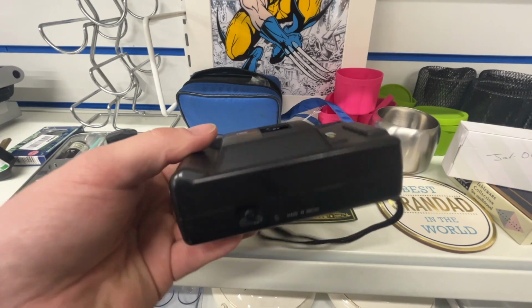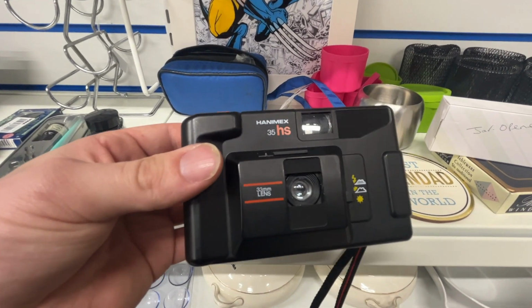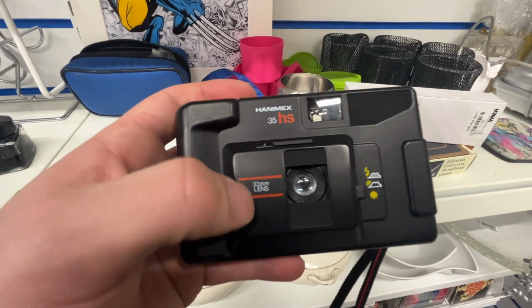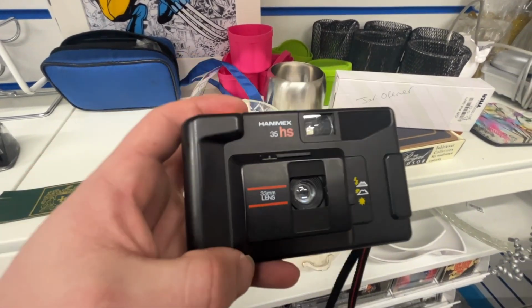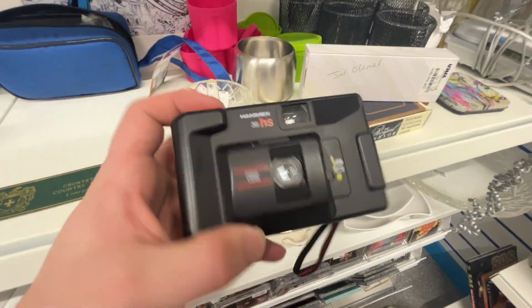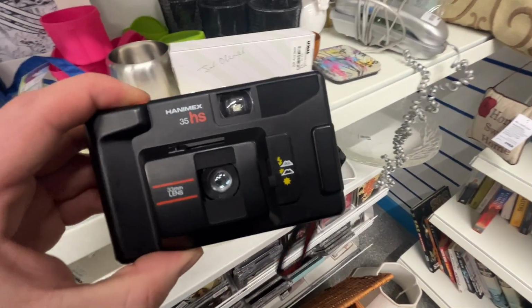It's only a Handy Max. These are probably only worth about a tenner. But some old school point and shoot 35mm cameras do really, really well, so definitely want to look out for them. This is actually only a 33. It's probably only worth about a tenner.